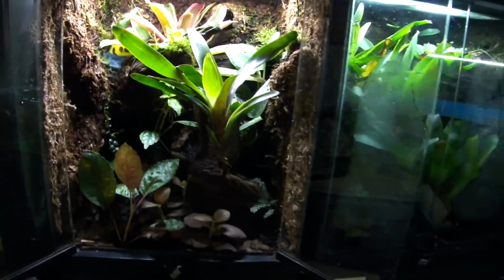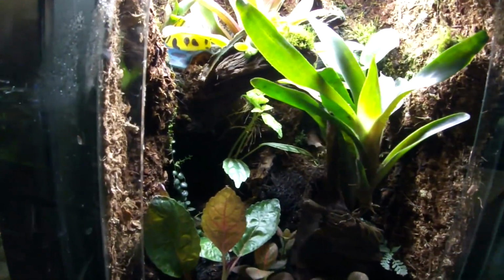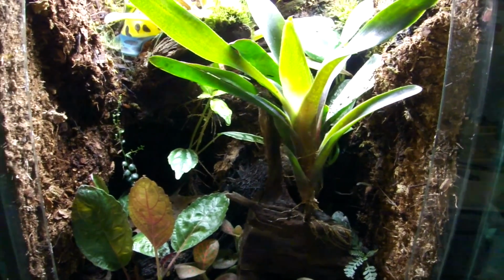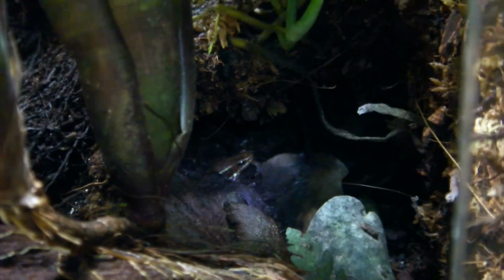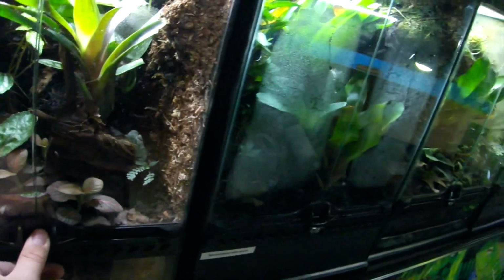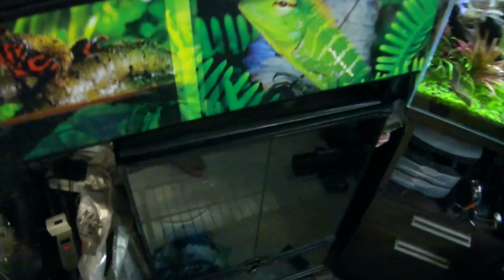So their tank's doing really well. They're all doing good. I've seen 4 at a time a couple times. Most of the time it's like 1 or 2. Come on, man. Focus. There we go. I'm hoping to be able to move these guys to the new tank that I'll be starting when I get home. And that's this tank.